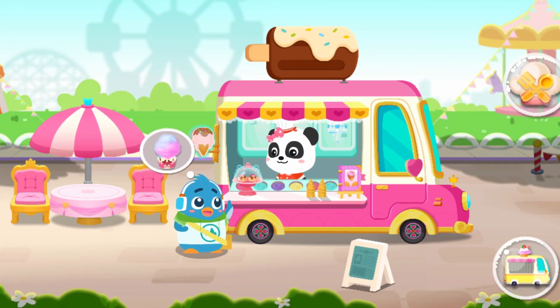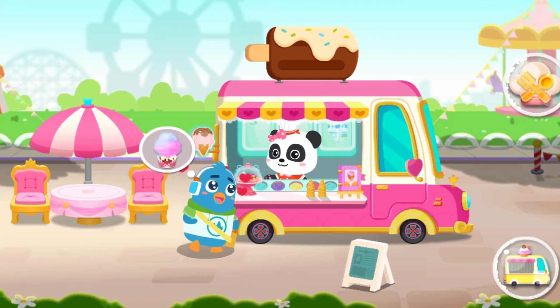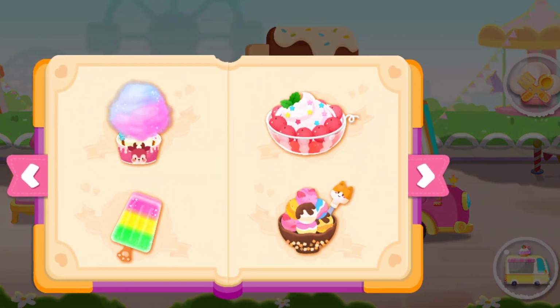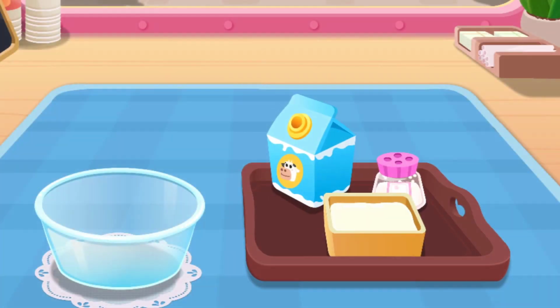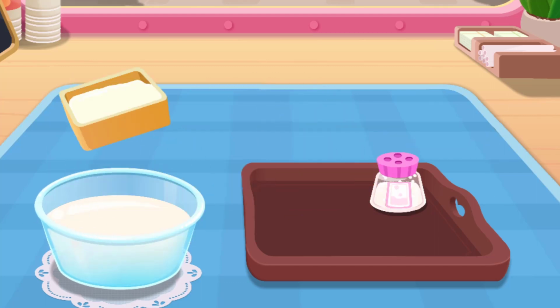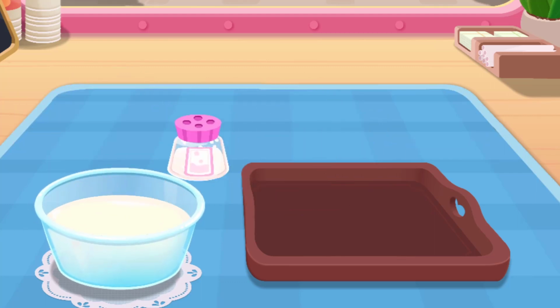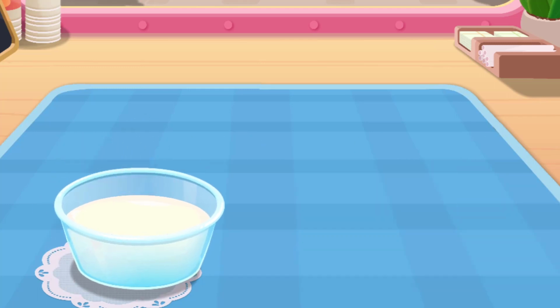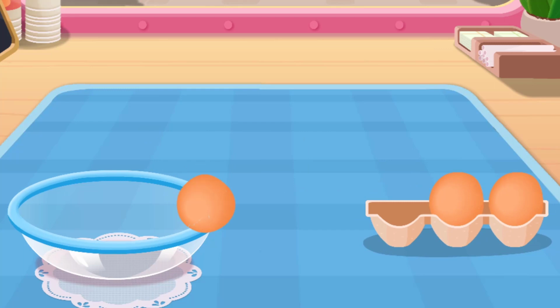Can I try this dessert? The customers can't wait to eat delicious desserts, so let's start! Marshmallow ice cream. Milk. Whipping cream. Sugar. Egg.